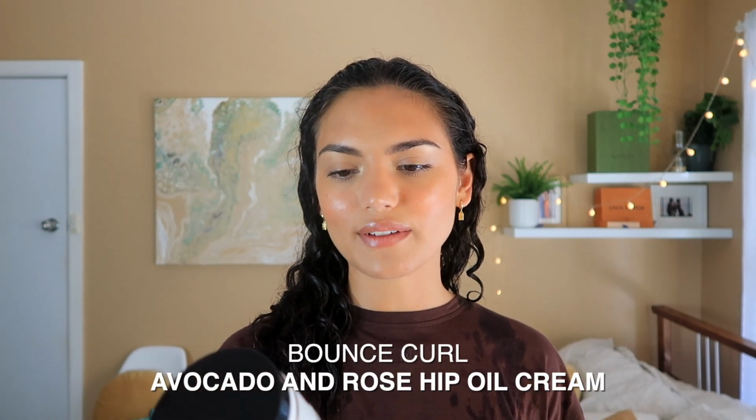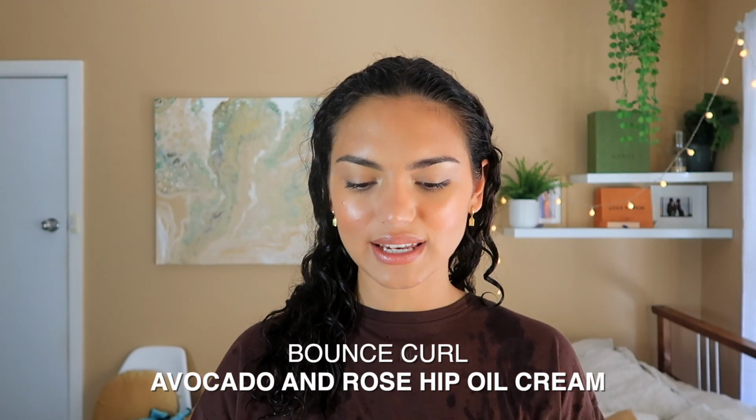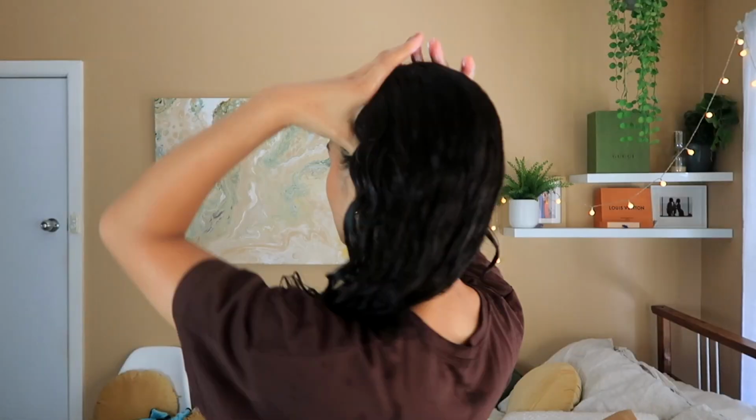Alright, we better get on to styling before my hair dries because it is really hot today, as I said. This is the avocado and rose oil clump and define cream from Bounce Curl. I'm going to use that today. It's nearly empty. I really like it. It's like a really thick moisturizing cream. I don't know if it would be good for finer curls, but I definitely recommend this for thicker curls, and it smells like roses. It's really nice. So I'm just going to rake that through, making sure it's evenly spread out throughout my hair. Alright, so we've got that cream in.